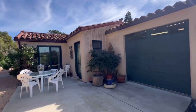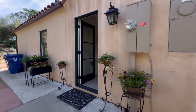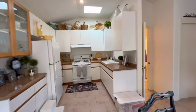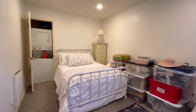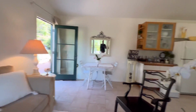So there's that garage. That's interesting. Ah, it's attached. Okay, here it is. There's a nice little guest unit. One bedroom with a living room, laundry, kitchen. So fully equipped, self-sustained guest unit with its own little patio and a shed there.